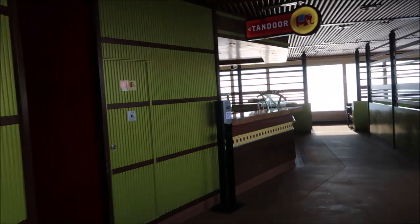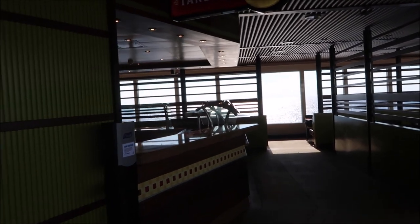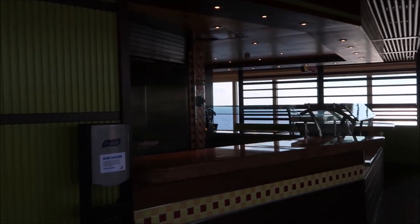On this side is Tandoor, which is open for lunch every day. It's not open yet, because it's too early.